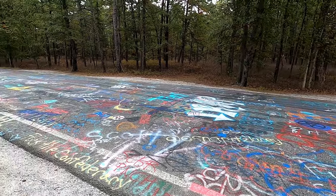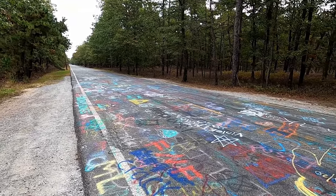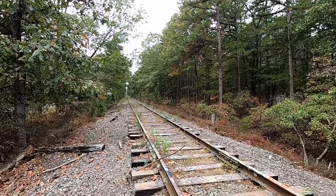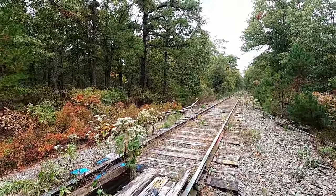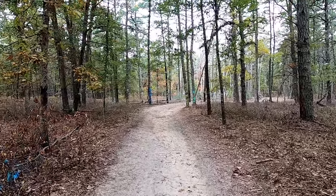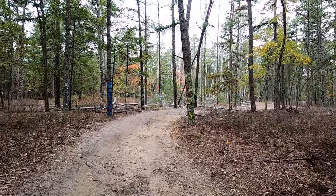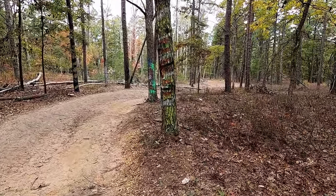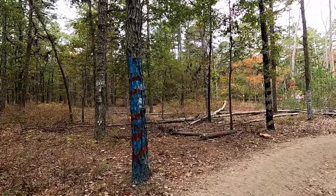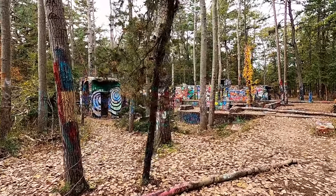Right on the road before you get to it. It's completely covered in graffiti. Pretty crazy. And just right before we get to it, we have this dead railway line just running throughout the whole area. Making our approach, we can see the trees here, all painted. Alright, so here we have it.